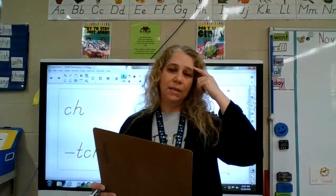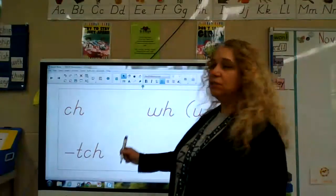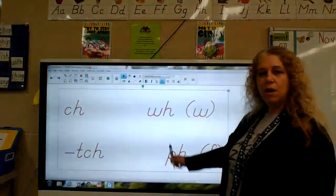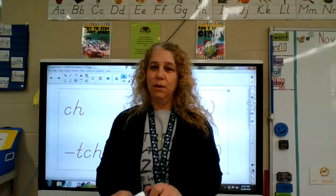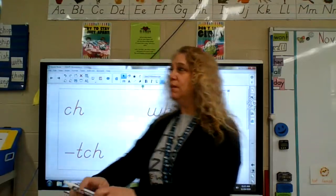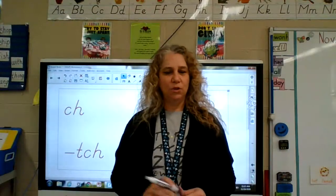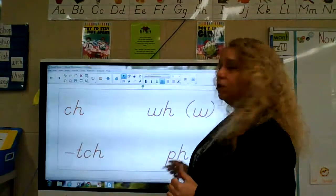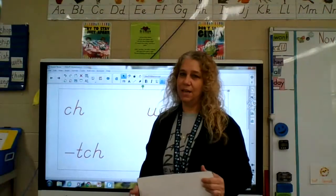Just kind of helping us, because we have to learn now that when we see that, we automatically say the right sound. So eventually you'll be able to go ch, ch, wha, and it'll be automatic. The PH one is the weirdest one because it gives you the F sound, and there's no F in that PH. That's a strange one. So your spelling words this week have all words with all of these digraphs. This one's actually a trigraph because it has three.